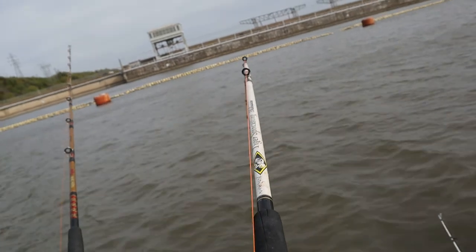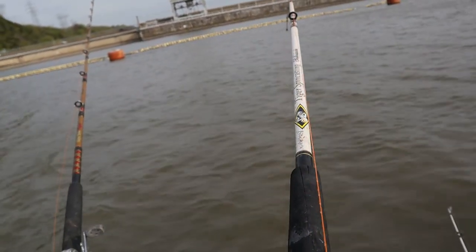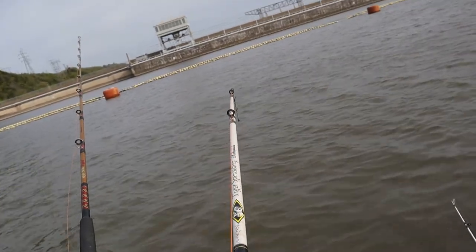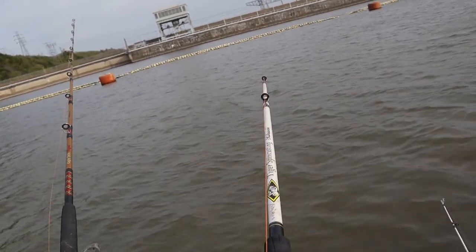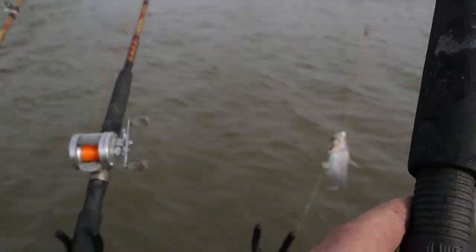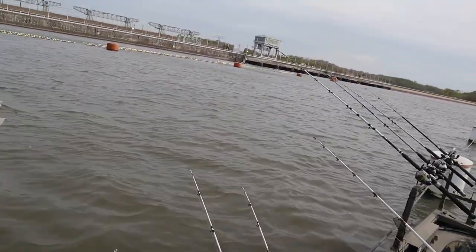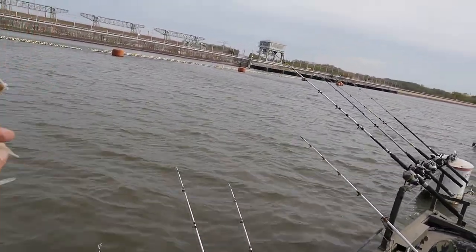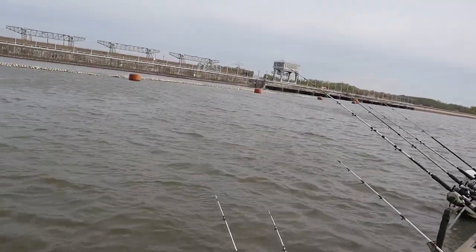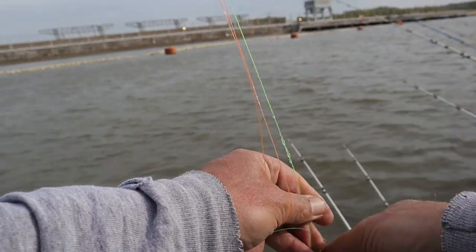That one down on the end's doing weird stuff. Oh, I'm in the two or three of them. He's a little fish tank, fish aquarium size. He tried going through there and getting all my bait.